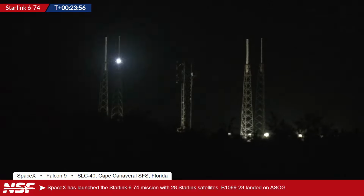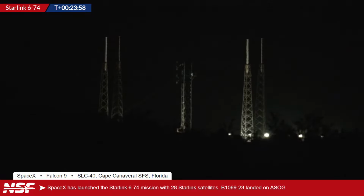Yeah. Of course, it knows that we were talking about it, so now it makes it harder to discuss it now that it's gone away behind the crew access tower. Yeah.